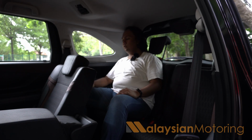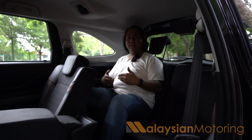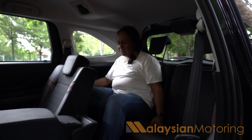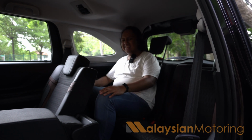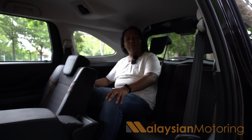Now, in the third row of the Perodua Alza, with the seats set as where you saw it earlier, sort of in the middle of the range, I still have a lot of space because I can tuck my feet in underneath the row in front of me, so I have plenty of foot room. And in terms of knee room, well, it's a bit of a squeeze, but if you can negotiate with the passenger in front of you, you can get a lot more space.